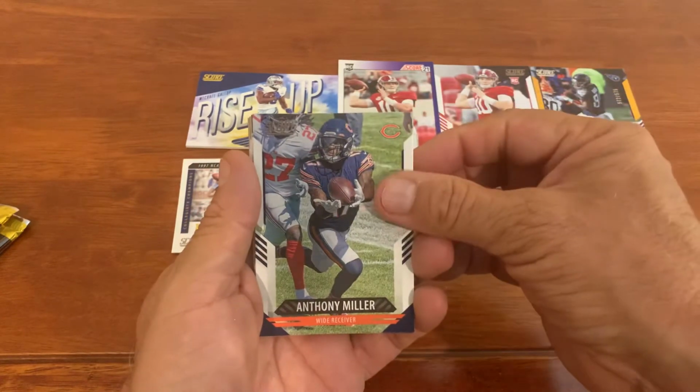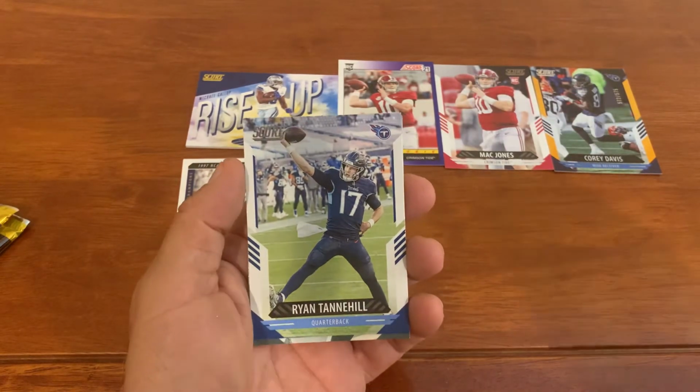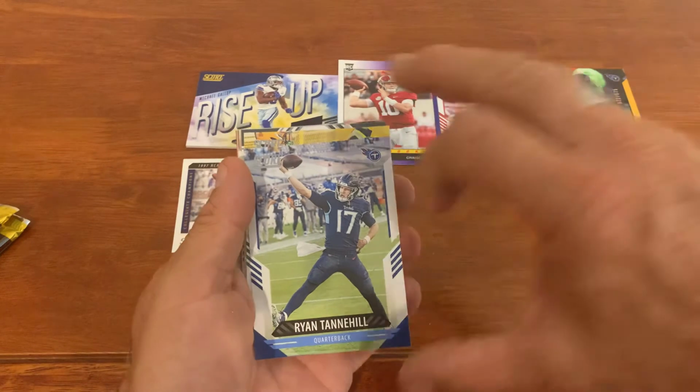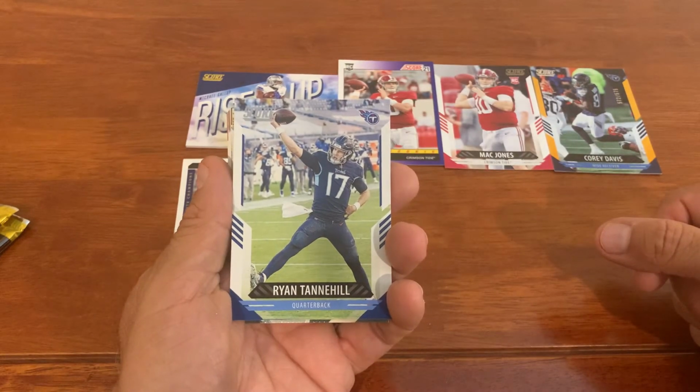I should send that off and get it graded. Anthony Miller. Bears suck, man. I like the Bears, but they just suck. Ryan Tannehill. Sometimes it's hard to understand, trying to figure him out. He's very consistent. He's not star-studded.